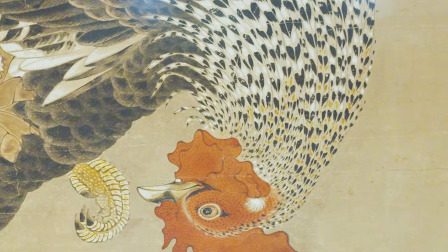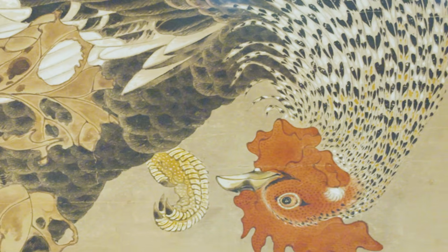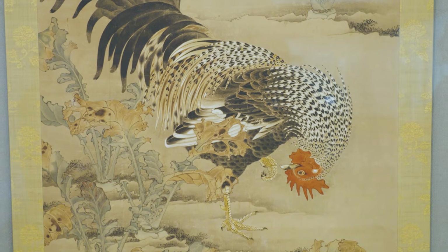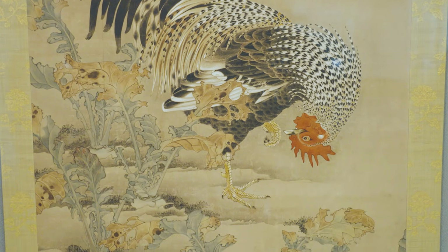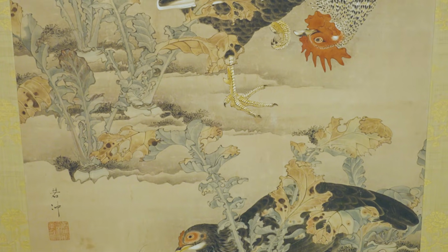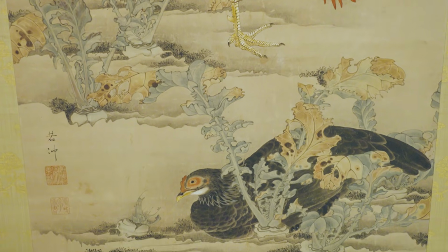The rooster's neck and giblets, for example, are very precisely drawn. The tail, on the other hand, is too long and does not accurately capture the proportions of the rooster as a whole. This irregularity is precisely what makes Jakuchu so fascinating.